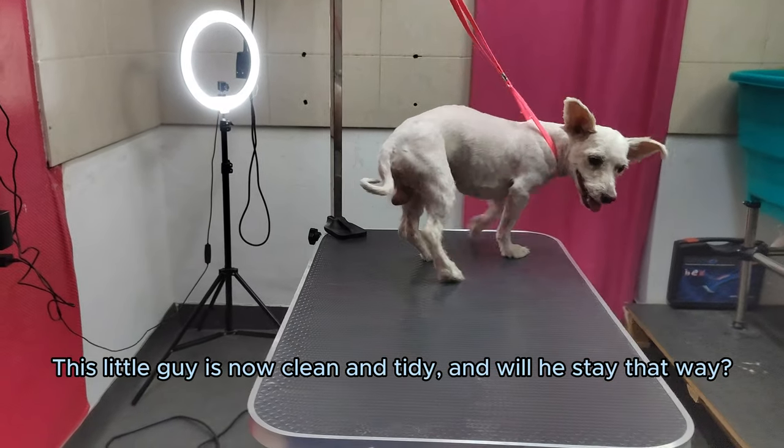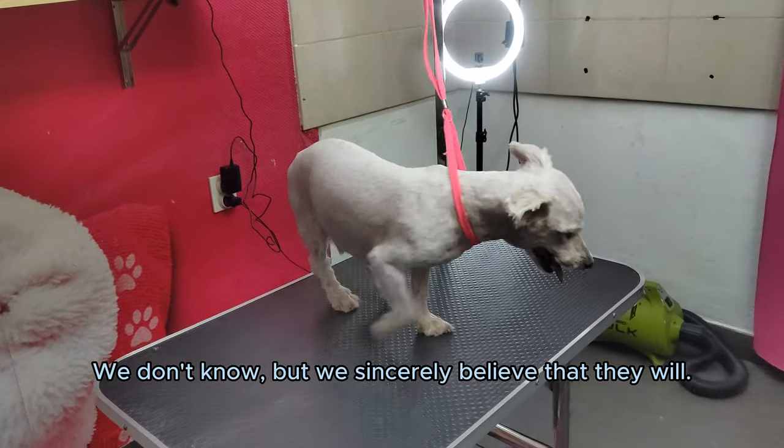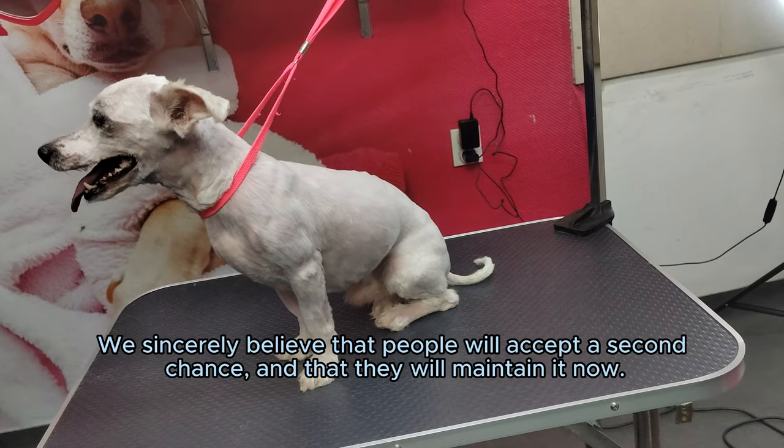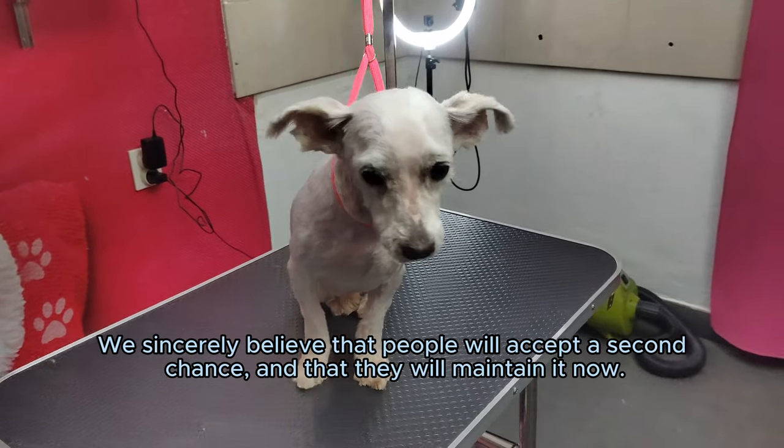This little guy is now clean and tidy, and will he stay that way? We don't know, but we sincerely believe that they will. We sincerely believe that people will accept a second chance, and that they will maintain it now.